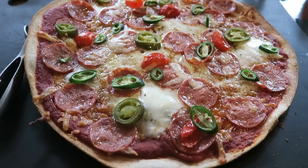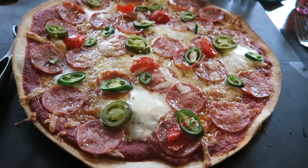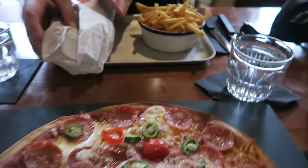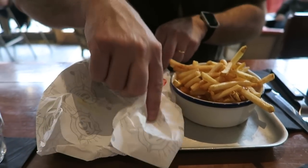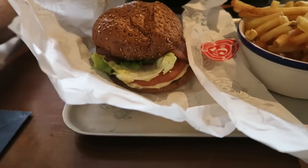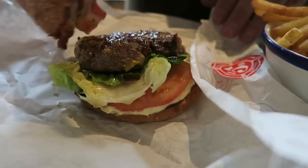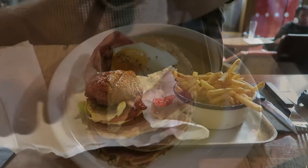Okay, this is what I ordered. It's salami and pepperoni and jalapenos, and there's peppers, some kind of peppers. And Kevin got french fries. And what kind of a burger did you get? You don't remember what kind of burger it is? Maple bacon. Maple bacon burger. So let's see how it looks. Good. That looks like a real hamburger. It does look very good.